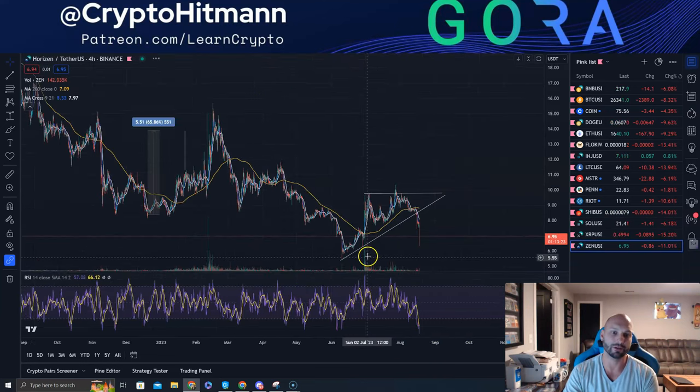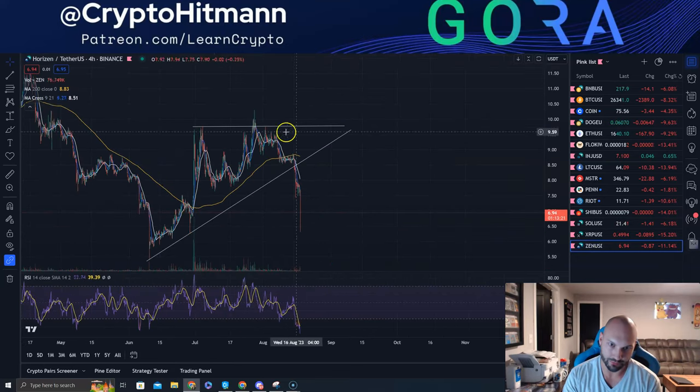Last asset I wanted to talk about was Horizon. This formation, I said, had to hold this white line to be in play. This formation is now invalid.